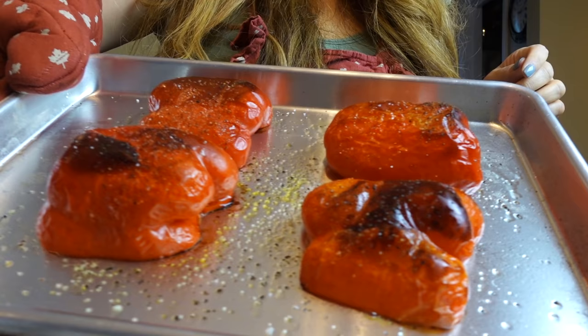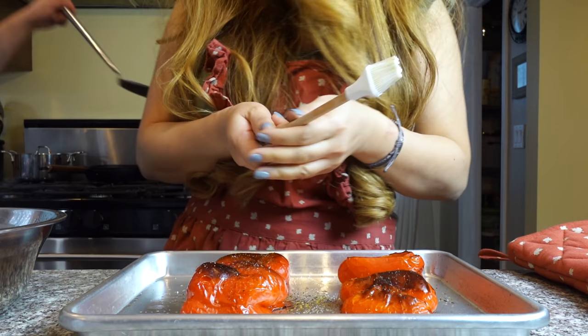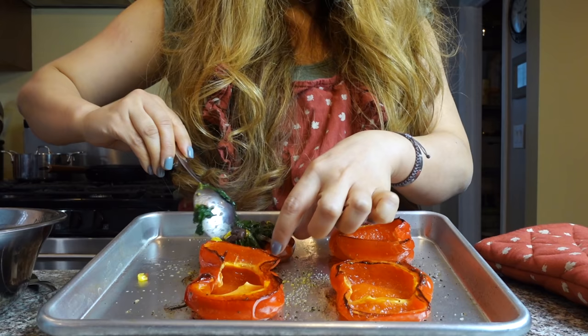Okay, nice and toasty. And then we stuff them? Yeah, we flip it over. With the brush? Are you really giving me a brush? Oh, yeah, to flip? Oh my gosh. Well, the brush did come in handy. A little help would be nice here. It's okay if you spill on the side.